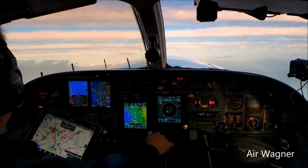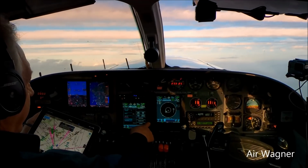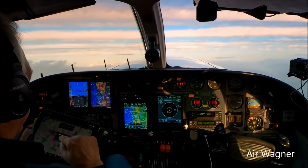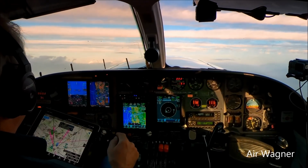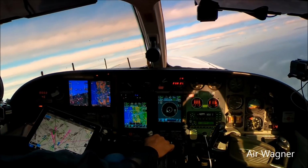November 513 Sierra Juliet, turn right, proceed direct to the Sacramento VOR. 513 Sierra Juliet, right turn to the VOR. Thanks. All right, so we're going to go straight to the VOR, which would be a heading of 026 and 4,000.